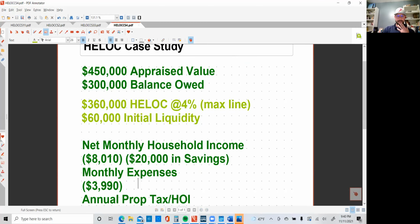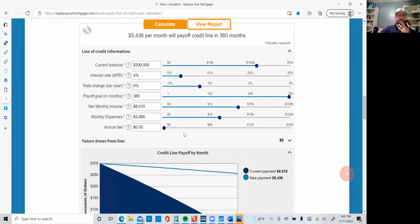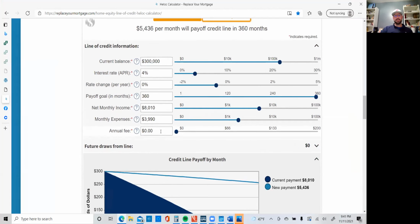Okay. So what we're going to do is look at the calculations on this. We just talked about the current balance being 300,000. Just to break down how this calculation works, it's very simple. You have a starting balance, you have an interest rate, and we can change these numbers all day, but you have a balance, a rate, money going in, and money coming out. That's all you need to know.